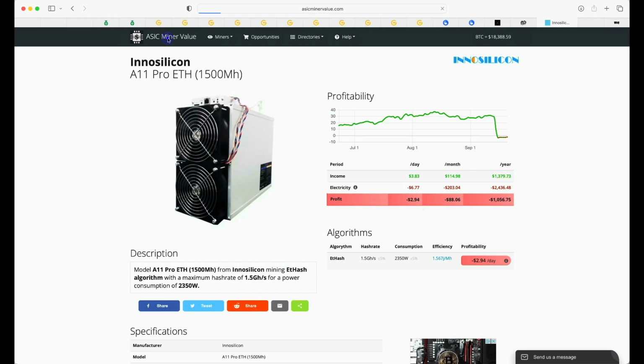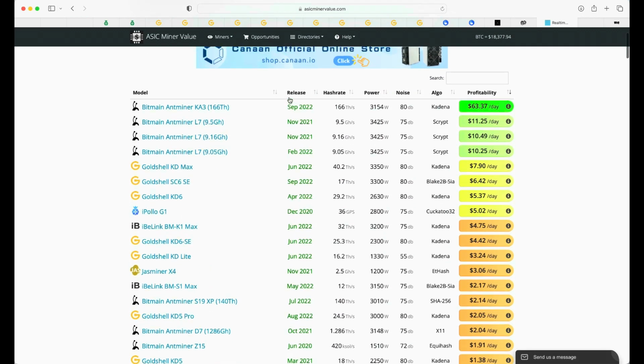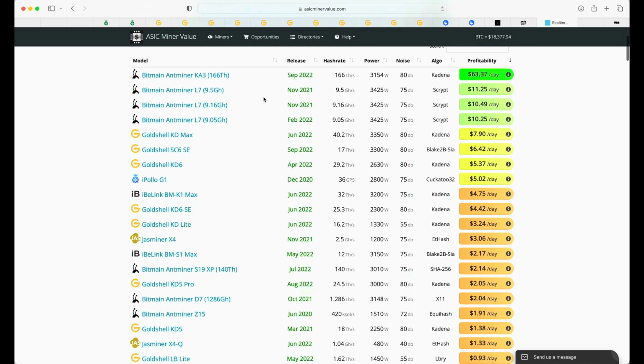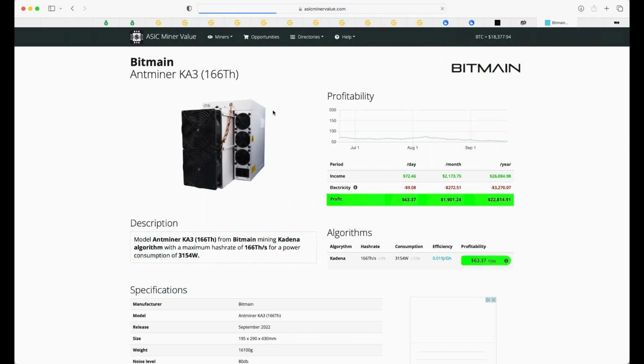Anyway, where are we at? We are at ASIC Miner Value. So I thought we'd take a look at some of the other miners that are out there right now and how they're doing profitability wise. So let's start at the top here. The Bitmain Antminer KA3. Well, this is a brand new miner and it's not released yet.